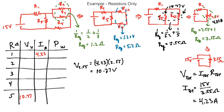All right. Now that I know the voltage in the 5.2 ohm resistor, what can I discover? Apply Ohm's law. The current in the 5.2 will be the voltage divided by the resistance, right? I'm using V equals IR everywhere, right? So I told you I'd be beating you over the head with Ohm's law. Voltage 10.77, resistance 5.2, 2.07 amps.